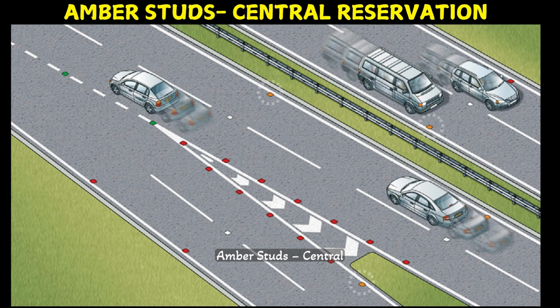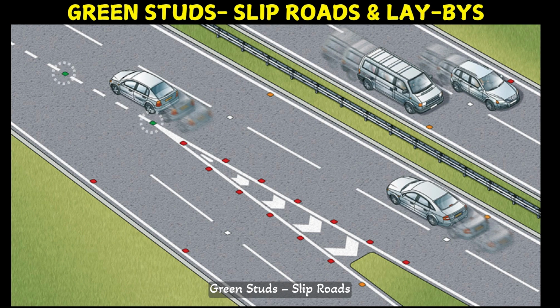Amber studs. Central reservation, middle of a motorway or dual carriageway. Amber studs are used on motorways and dual carriageways to mark the central reservation, the barrier separating traffic moving in opposite directions. These are vital for night driving because they prevent drivers from accidentally crossing into oncoming traffic. If you are driving on a dual carriageway or motorway, you should never cross amber studs because that would mean driving against traffic. If a theory test question asks which studs mark the central reservation of a motorway, the answer is amber.